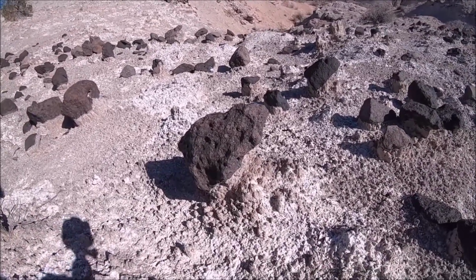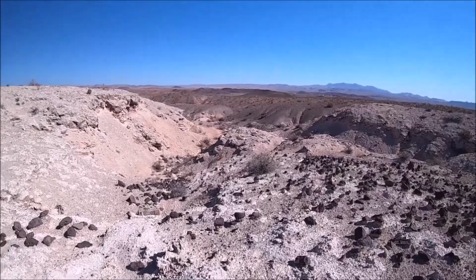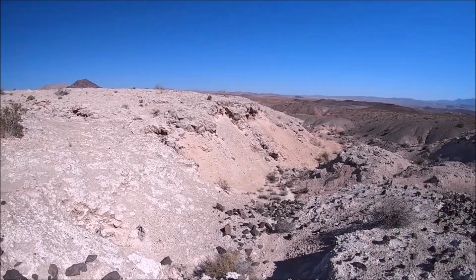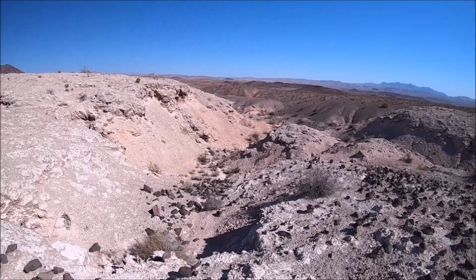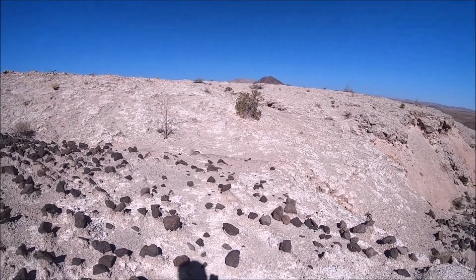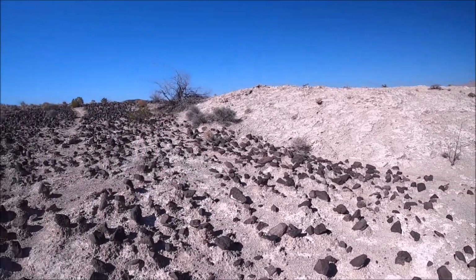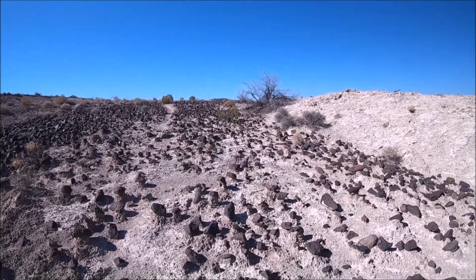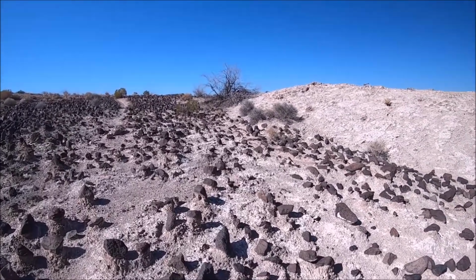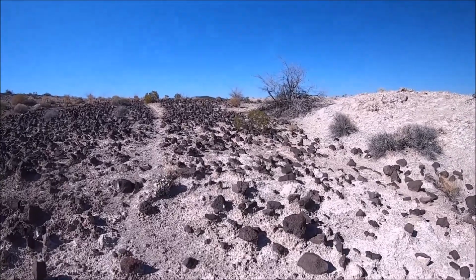But let's get some close-ups so everyone can look at that, and maybe someone has an idea of how this all came about. Why is it that we have all of these thousands and thousands of fragments on top of this gypsum formation here? And of course, through millions of years of erosion, a lot of this gypsum has just collapsed and washed away down into Boulder Wash, which is that large valley to the east. There you can just see it, just thousands of these basaltic specimens. They just nested on top of this gypsum.